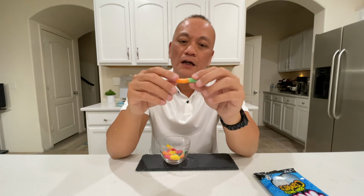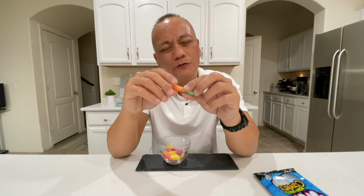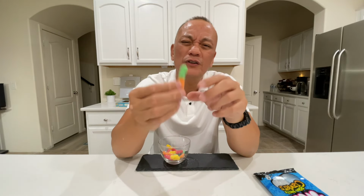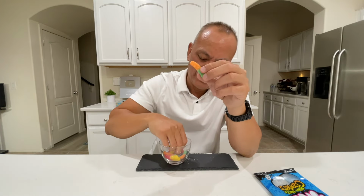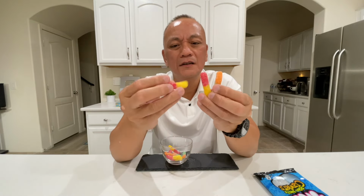As far as the fun level, from low, medium to extreme fun, I'm gonna rate this probably in the middle, somewhere in the middle for fun. Why? Because each worm comes with two delicious fruit flavors and you can mix it up, play different combos.